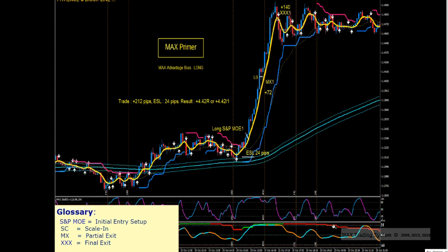And in order to recognize the beginning of a new trend, let's take, for example, this uptrend, you can see that this green color of the slow bias nicely helps to identify this uptrend. And in order to recognize the beginning of the trend, we need to recognize one of the patterns which define the beginning of a trend. And in the MAX, we use 3 such patterns.